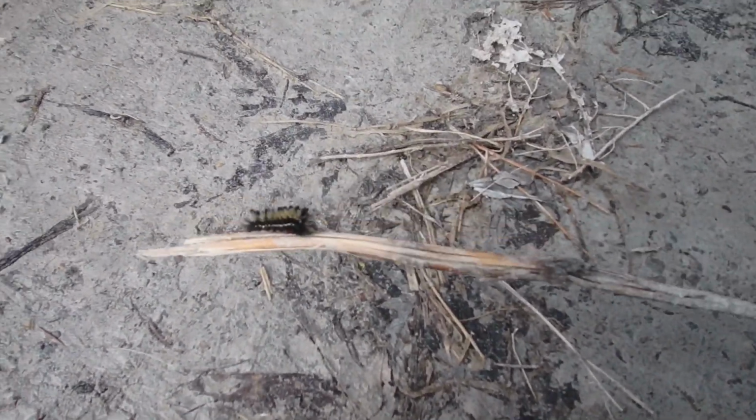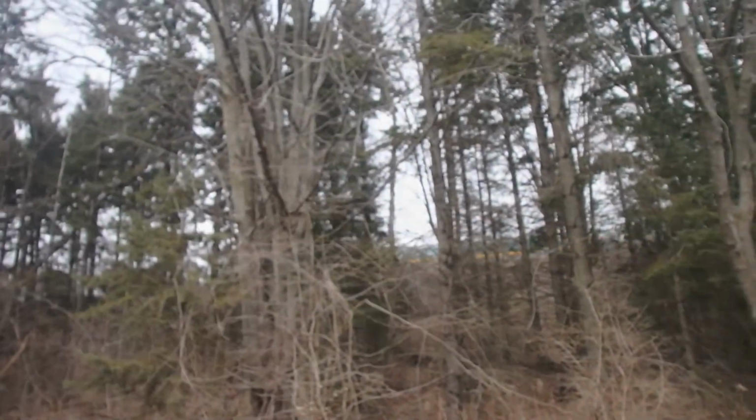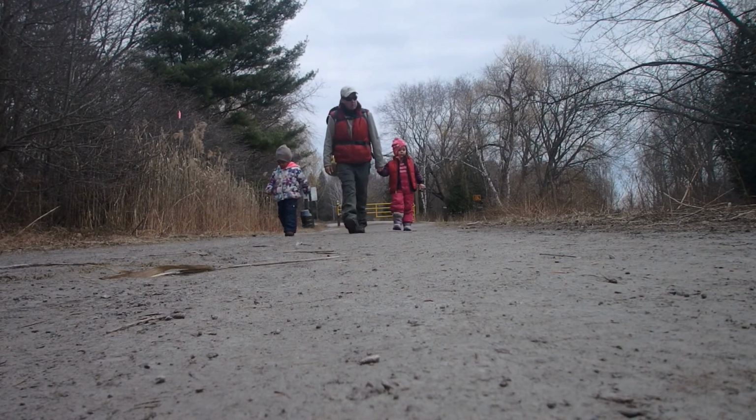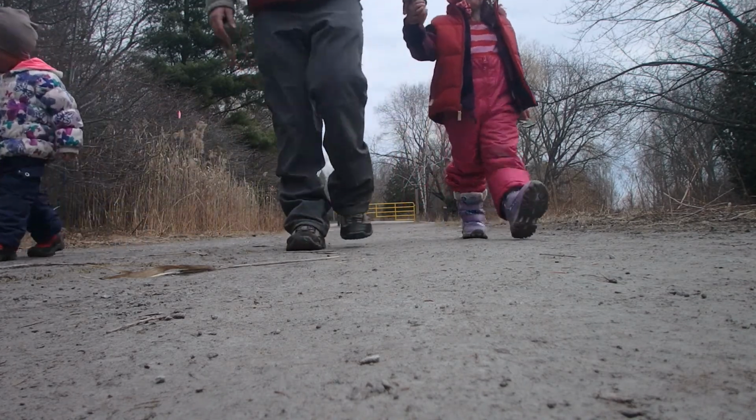What's that? What is it? Well, it's a caterpillar, at least half of the caterpillar. There it goes. That's just a little commuter train. Another shell? No. Not at all. Let's keep looking.